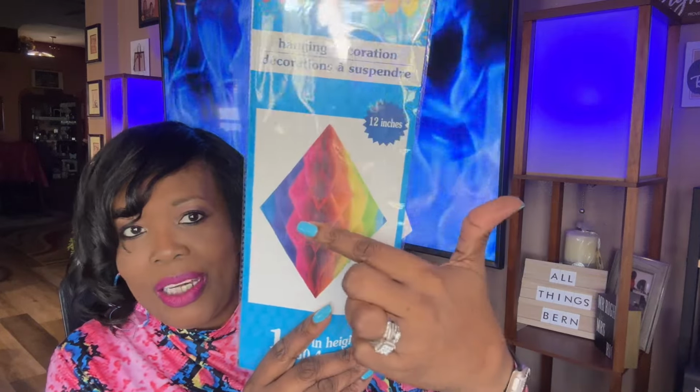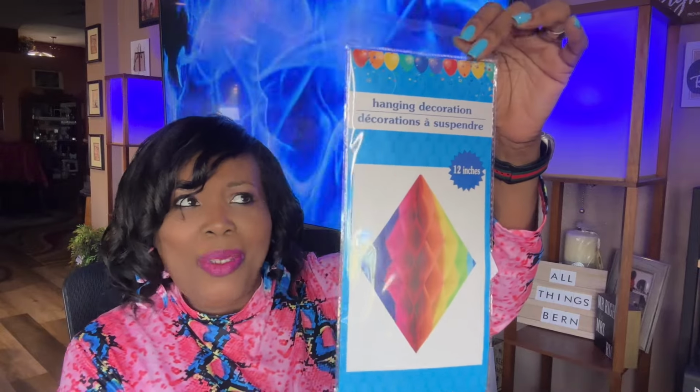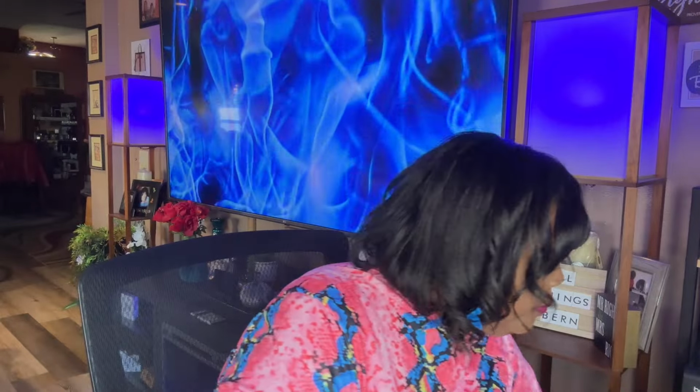Ooh. Then I saw this. This is a hanging decoration. I got this for my birthday because these are going to be the colors, all of these colors for my birthday table. I don't think I'm going to hang this. I'm going to see if I can sit it on the table some kind of way. But if I have to hang it, I'll hang it. But yeah. So I just picked that up.